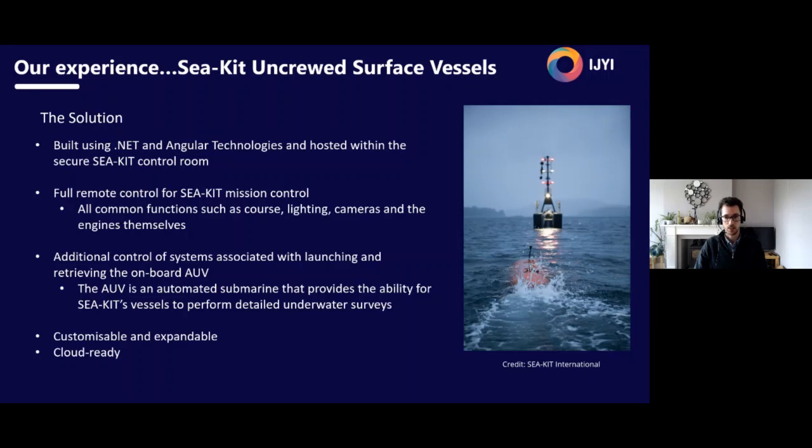It's also got a launch system and retrieval system on board for an autonomous unmanned vehicle, which, as you can see in the picture there, is a little submarine. It looks a bit like a torpedo, but the vessel has a little conveyor belt that can be activated, and a little gate at the back which can be opened, and via the control panel you can deploy this submarine off the back of the ship, a bit like, I guess, Thunderbirds.